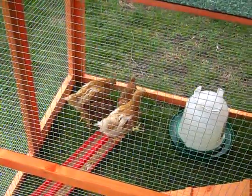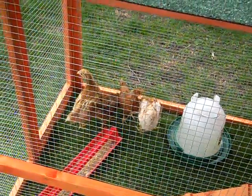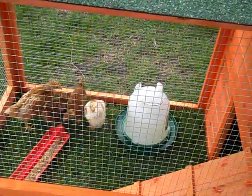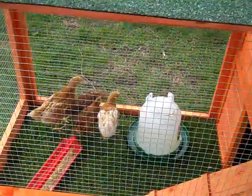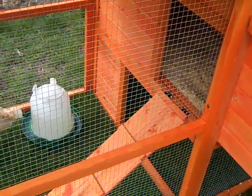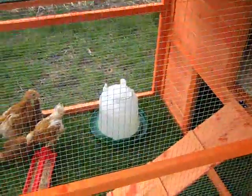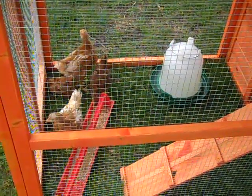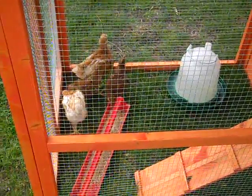I did put some food out here for them, but I see that they pretty much enjoy just eating whatever is on the ground. Made sure that I got their water out here. I need to figure out how to hang the water. Kind of wanted to hang it up underneath there so it stays cool and it's not on the ground, but right now I'm cleaning out their brooder, so I decided to put them out here and see what they thought.